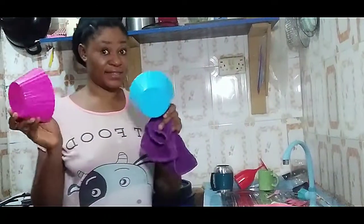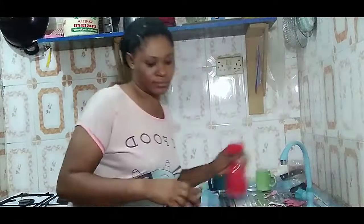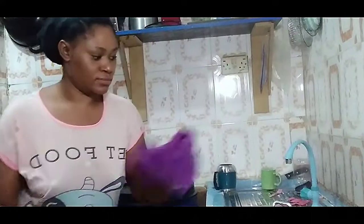Their soup plates, their cereal plates, and then the plates they use for their snack. This is their cereal plate. This is their soup plate, and then they use this to snack. So the cups are just in a drawer. I created a drawer space for the cups.